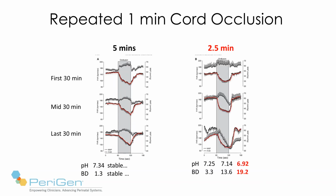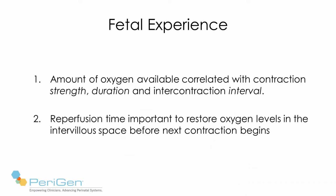In the second panel, exactly the same experiment, except the occlusions now happened 2.5 minutes apart. As you can see again, very severe decelerations as outlined in red. Every single one of these fetal sheep developed a severe acidosis. In fact, every single one of these sheep developed brain lesions. So if the compressions are severe and frequent, the fetal sheep does not have time, even with good compensatory mechanisms, to completely compensate for the reduction in oxygen delivery.